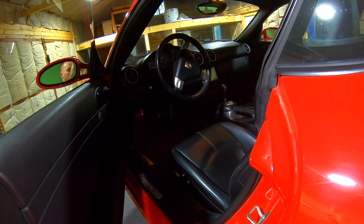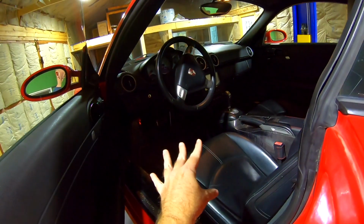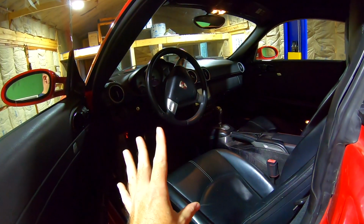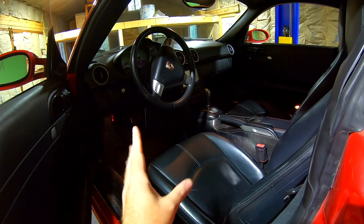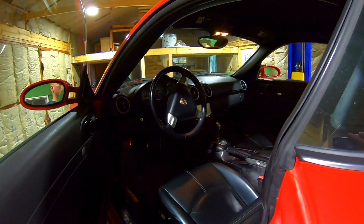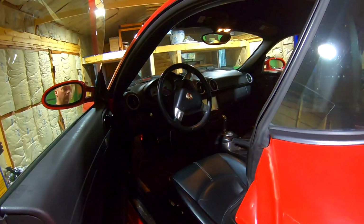That stuff is impossible to keep up anyway, and sun really fades that. Even you black interior guys, like this car is pretty much perfect interior-wise. You know, carbon fiber console, the whole works, if you're into that kind of stuff. There's really no scratches on anything. There's nothing tore up. There's no issues at all.